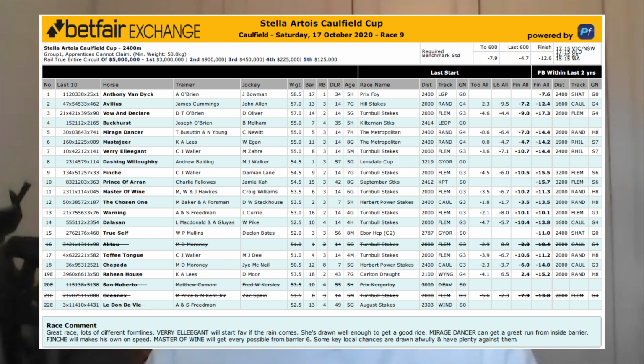But again, we've got some subjective opinion with a race comment, and that's written by someone who's been trained to look at the Punting Form database. And so they've written in their race comment that they've found Very Elegant here. They've liked the fact that there's been some sting out of the track when the rains come.